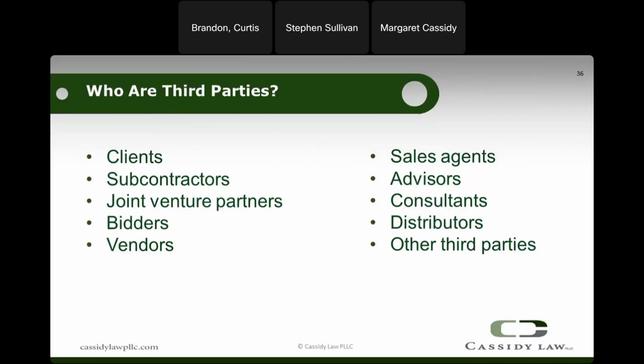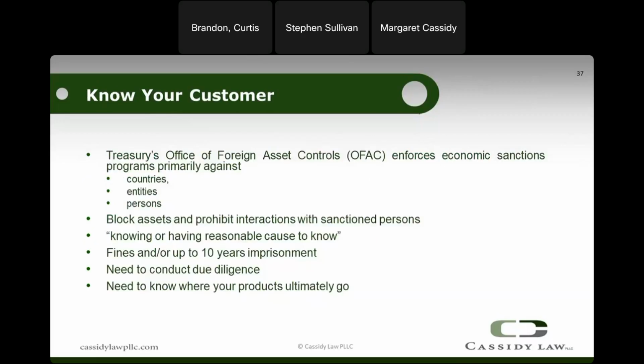Your joint venture partners, vendors, distributors, people who are running or building your facilities, your consultants, advisors, any of your third parties, especially in this global environment, you've got to know who they are. You've got to do some due diligence on them, because if they're out there exporting your stuff where it shouldn't go, selling your stuff into Iran, engaging in corruption, it'll come back to be pinned upon you. So know your customers is also part of the whole sanctions thing.